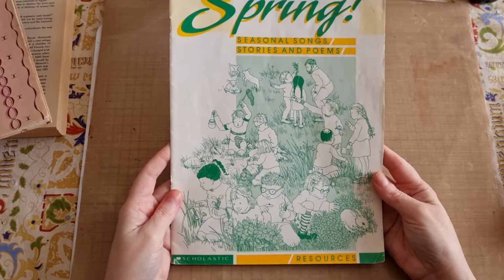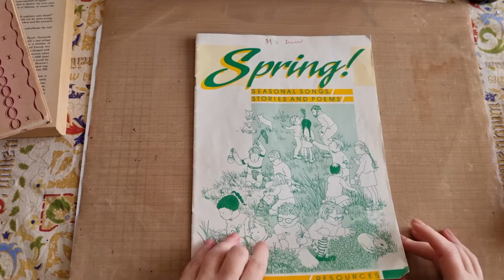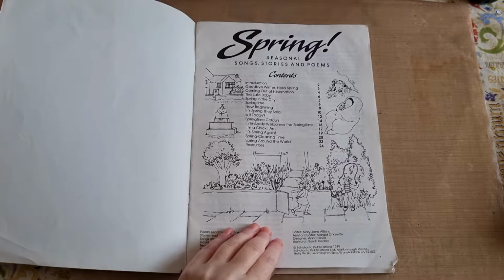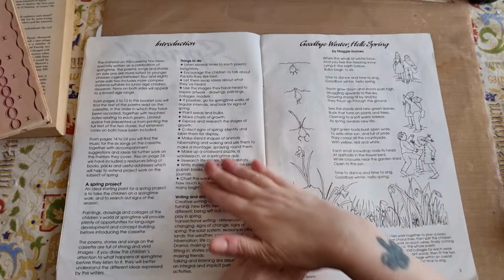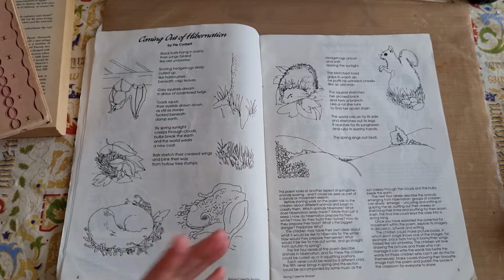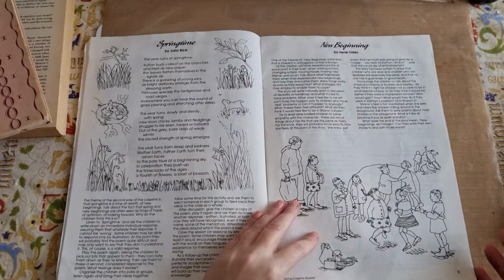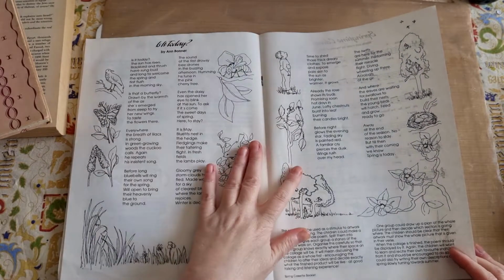I also picked up this Scholastic resource. It belonged to Mrs. Dunn, and it's all about spring seasonal songs and poems. It's actually from 1989, so still vintage, but not really vintage. It's just really good. Let me open it up so you can see. It's got an introduction, list of things to do, poems, and then it shows you how you can use these in schools or with children, what you can talk to them about, and activities you can all do. I'm going to use some of this in an upcoming journal that I'm making.